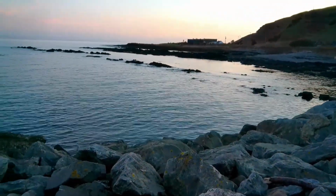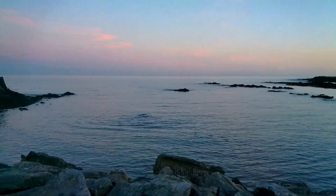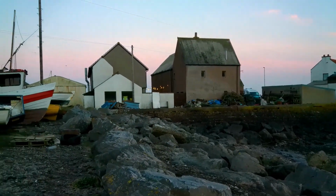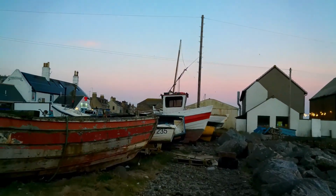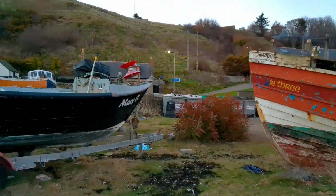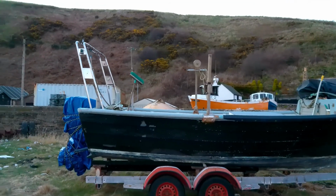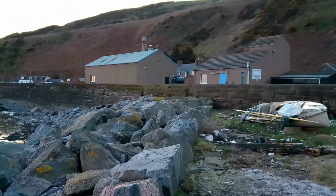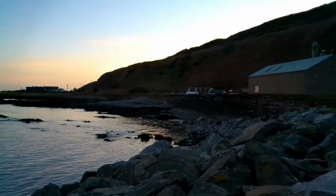So I'm going to turn this camera around and show you a wee bit more of the views. This is my final stop for the trip up the A92. So all the sea air now is just giving me an appetite. It's a lovely seaside village. It's a really lovely village.